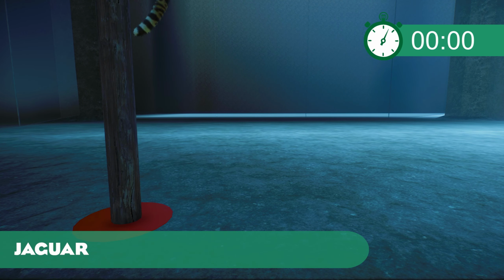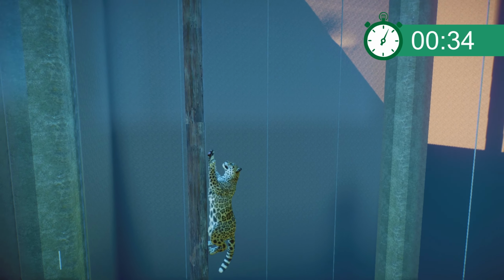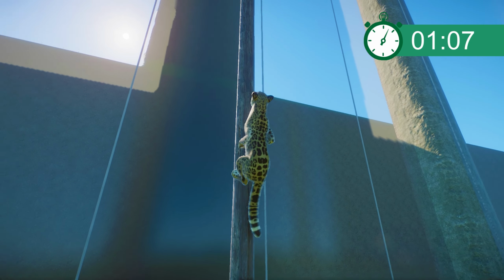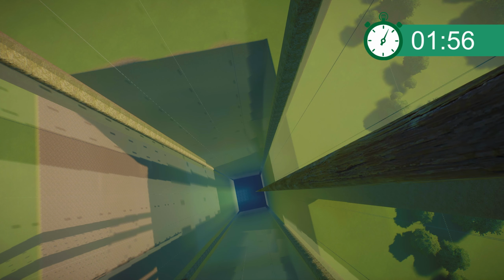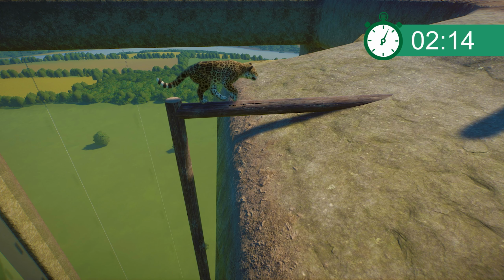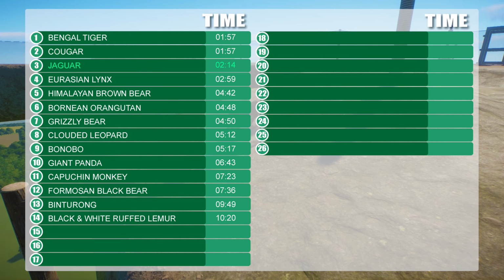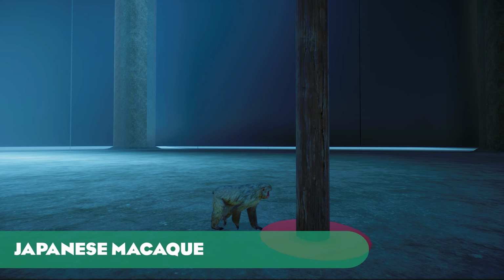Time for another cat. Here we've got the jaguar, and a very quick start there. Very energetic. Very similar to how the cougar was moving. This could be a contender for the first place. Using its tail there for some balance. Good move. Here we go. That is a time of 2 minutes 14 seconds. So cougar and the Bengal tiger still in first place. Jaguar moves into second.